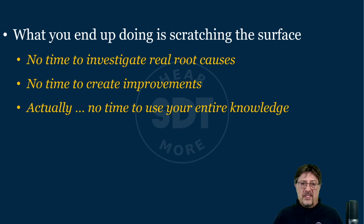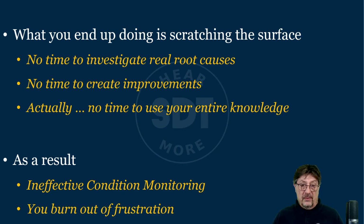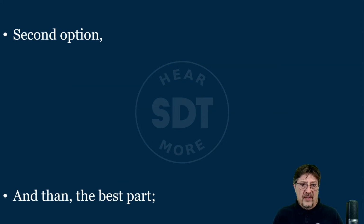Using 10 or 15% of your knowledge is definitely not a win-win combination. Not for you, not for the company. And there is a result. That kind of condition monitoring is usually ineffective, and people burn out of frustration. We have all seen it many times, because you are doing the same thing over and over again with the same outcome, and sooner or later you get burned out of frustration.